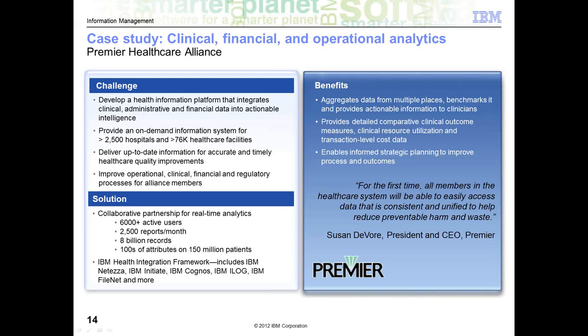In that rack, they have over 150 million patients, billions of records on over 150 million patients with hundreds of attributes. And they're serving about 6,000 users, about 2,500 reports a month, and they're doing this over the web. So it's a software as a service. And now we've been working with them on their new framework, and we hope that there's new stuff coming out of there that will be spread out to the Premier membership.